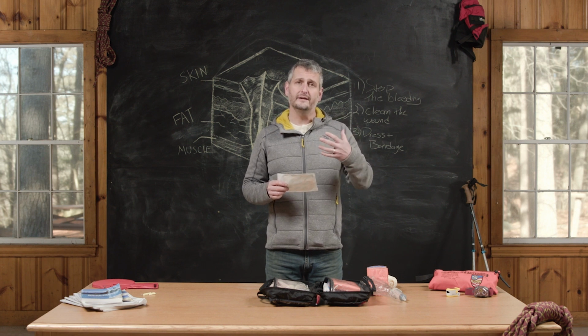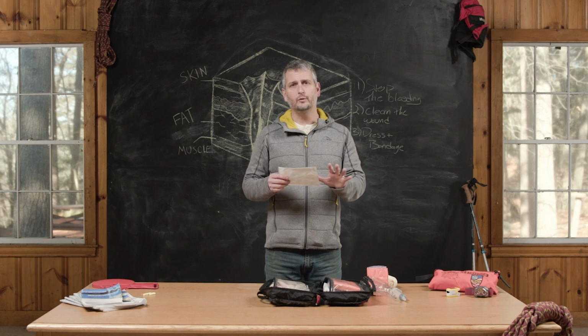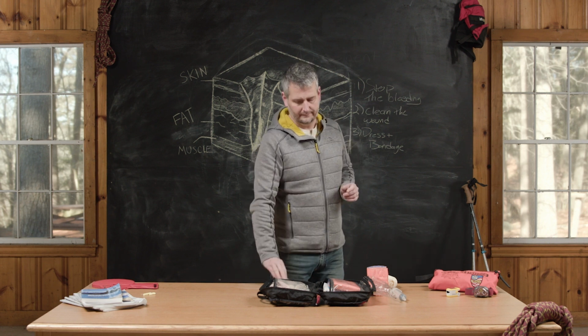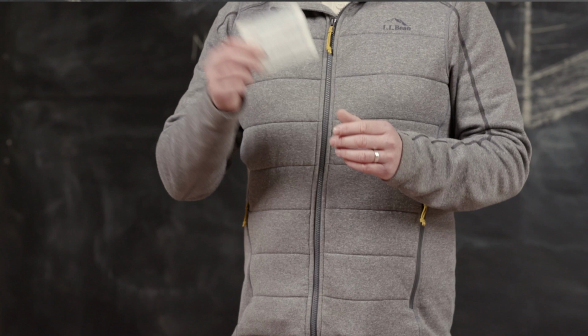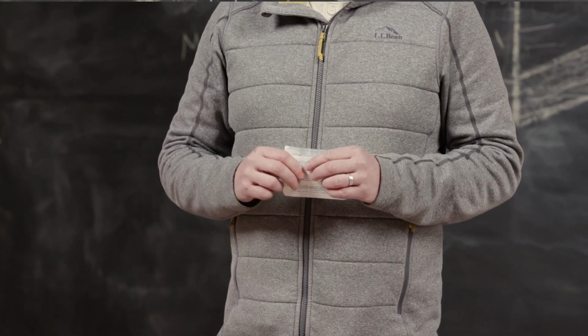It allows light in. Air and light are the enemy of infection, but it keeps it waterproof. It keeps it protected from the environment. A wonderful product, but you have to know how to use it correctly. If you're thinking about Band-Aids, big Band-Aids, not small little 1-inch Band-Aids, big 2-inch Band-Aids at a minimum.